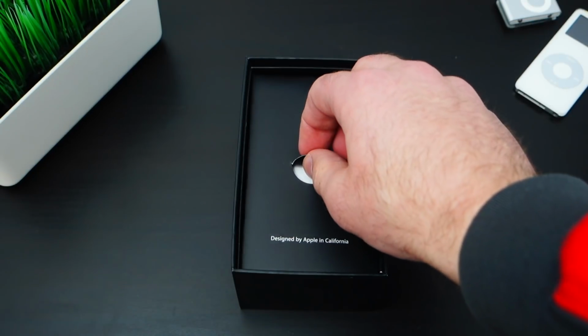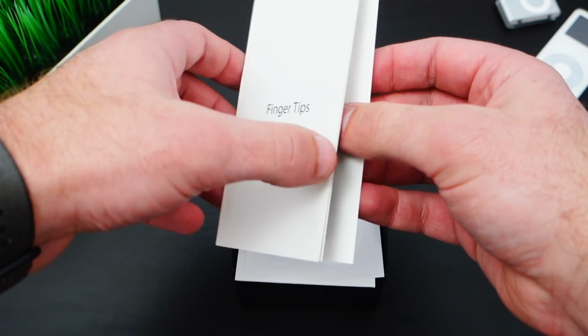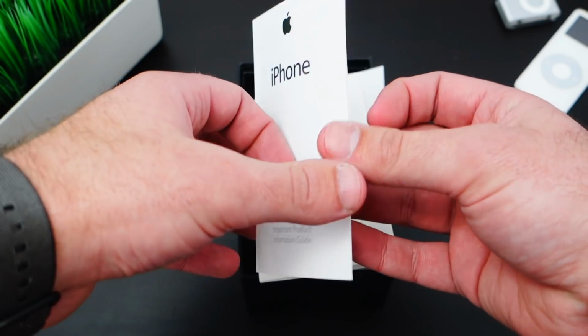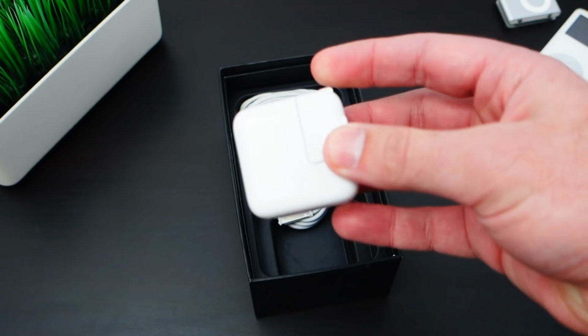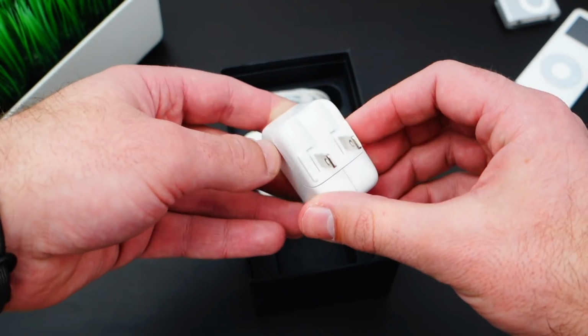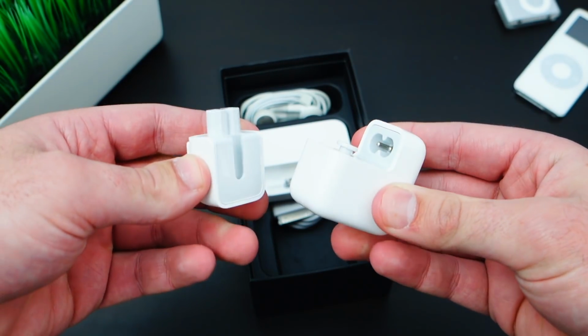First thing we see is a black cardboard envelope holding an instruction manual called Fingertips, where it explains important functions of the iPhone and its operating system. Next is a detailed product information guide, and finally 2 white Apple stickers. Beneath that, we get a bunch of accessories, including a wall adapter with prongs that are not only foldable, but also removable, so we can attach extension cables or other international adapters.